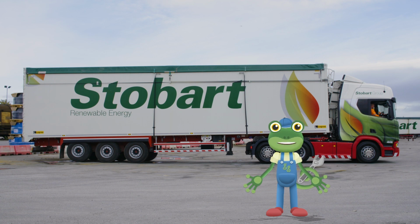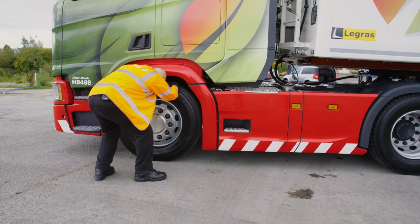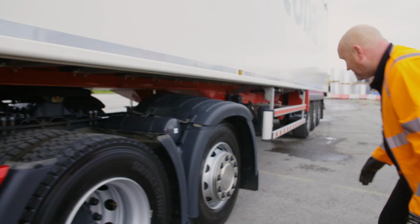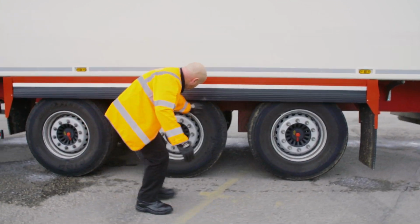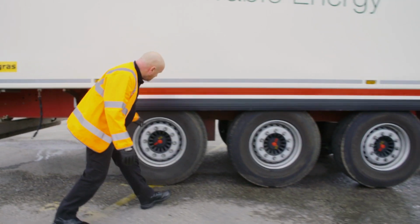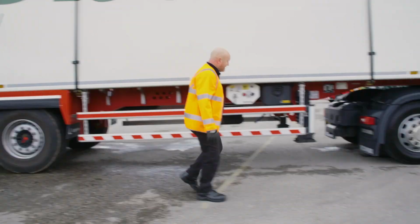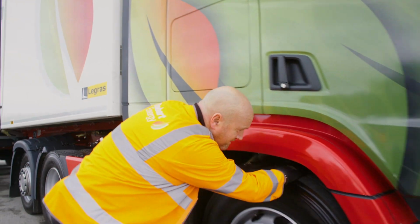It's time to go out on the road, so before the journey, Andy walks around the lorry doing his safety checks. Wow, there's a lot of wheels to check. There's 1, 2, 3, 4, 5, 6, 7, 8, 9, 10, 11, 12, 13, 14.